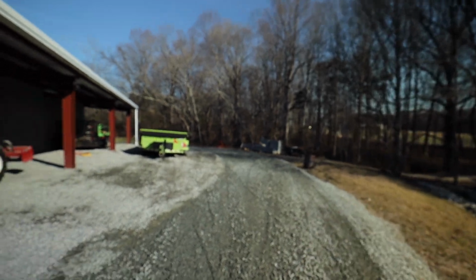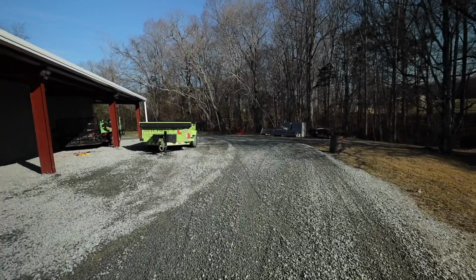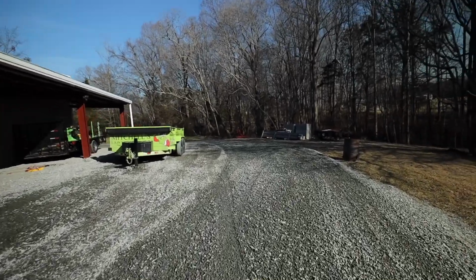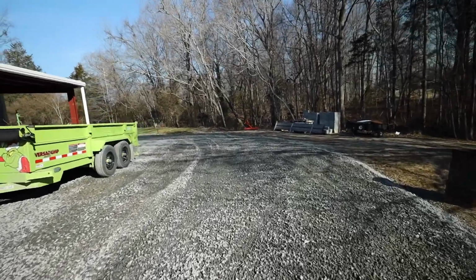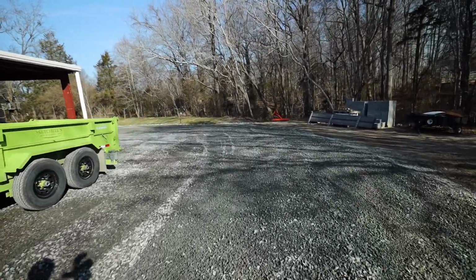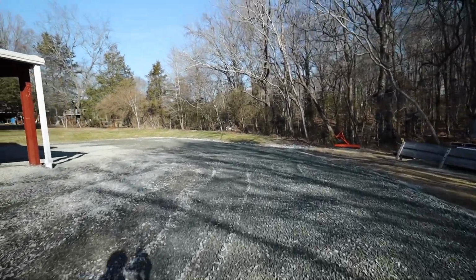And then from the road, which is way up that way by like 400 or 500 feet, all the way back around behind the shop here, where we come in behind the shop, we put down more driveway gravel. I'm struggling this morning. I need to finish my coffee.